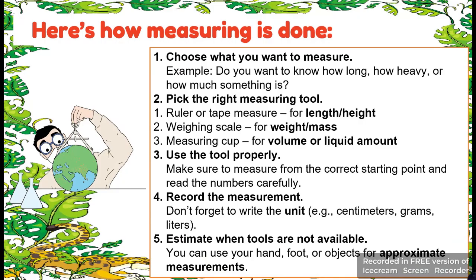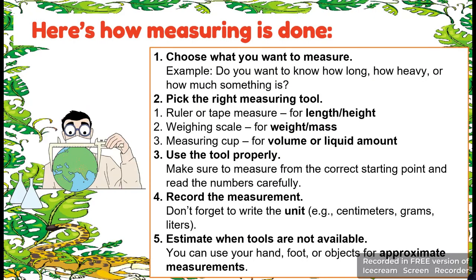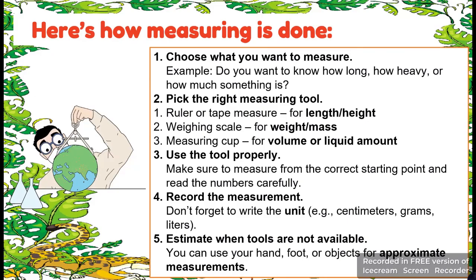So here is how measuring is done. First, choose what you want to measure. Do you want to know how long, how heavy, or how much something is? Second, pick the right measuring tool. A ruler or tape for length and height. Weighing scale for weight and mass. Measuring cup for volume or liquid amount.